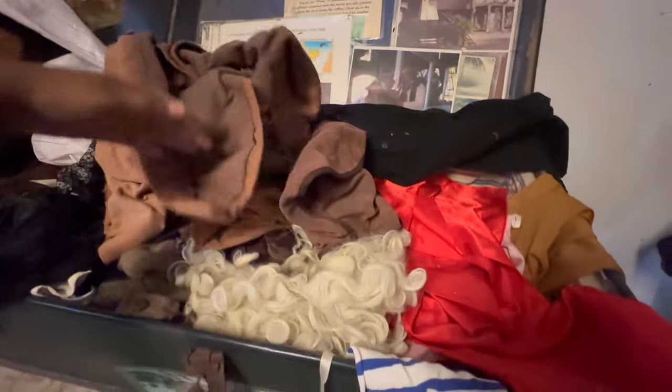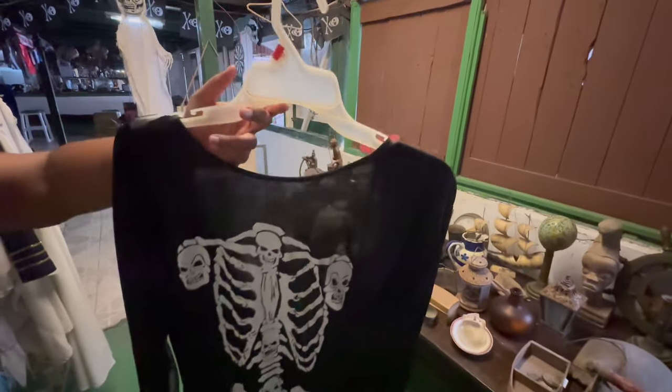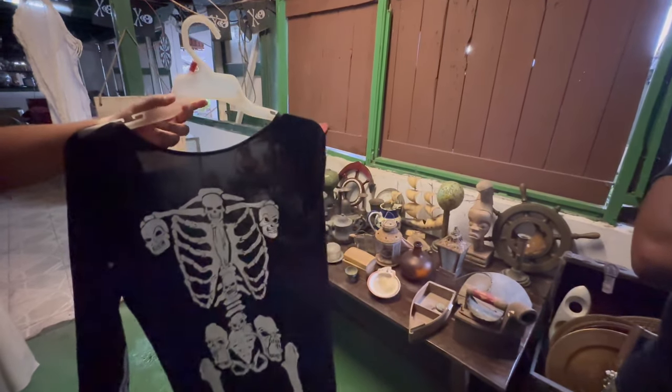Oh my god, the wig! The wig! Look. Wow. All of these were the clothing for the sets. This would have been worn for the underwater scenes where the skeletons came up from under the water.